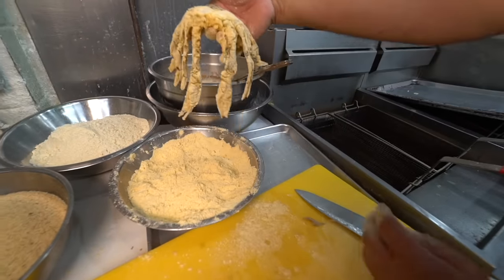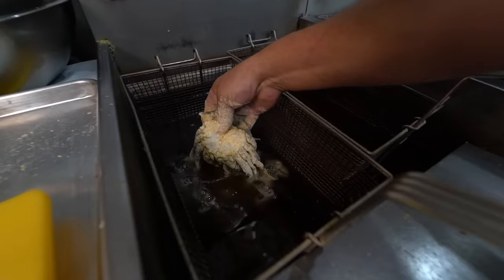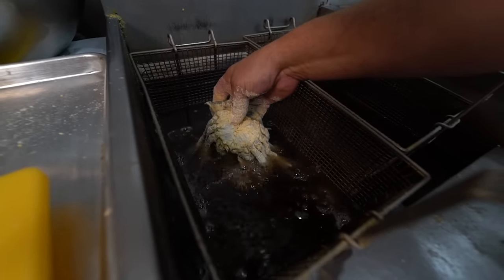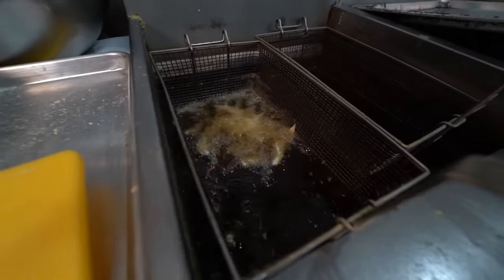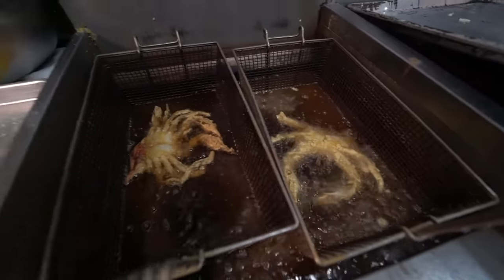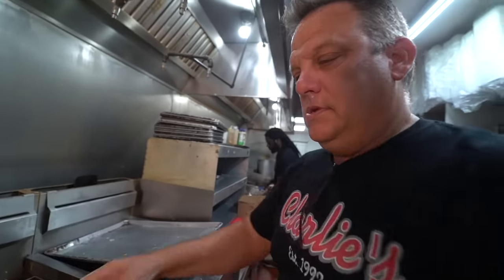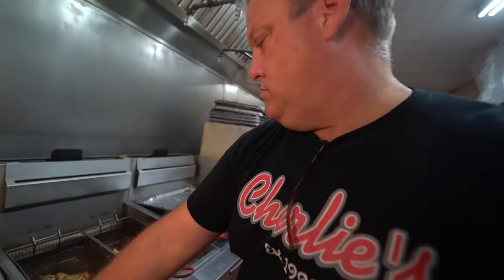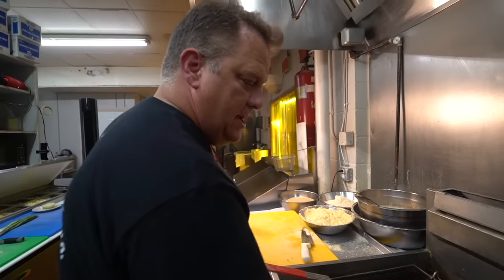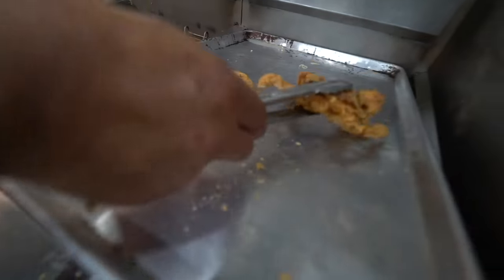I'm gonna hold the legs and hang them down like this. Set them in the fryer. You want to set them in there for about 10, 12 seconds, and then you just let it go. Oh, here's one. Oh, yeah, 350 degrees, and we use a peanut blend oil. All right, so you let it cook for another about 2 minutes, and then you pick them up and let them drip, let them drain off.